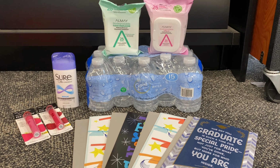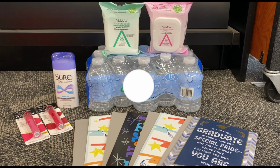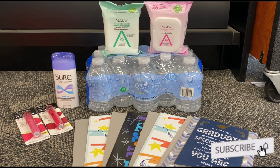So these are all the items that I got today, guys, in Walgreens and in CVS. And the Almi is from Walgreens, and I already showed you the receipts. Those are free plus a $1.02 moneymaker. And the rest of the items here are from CVS.